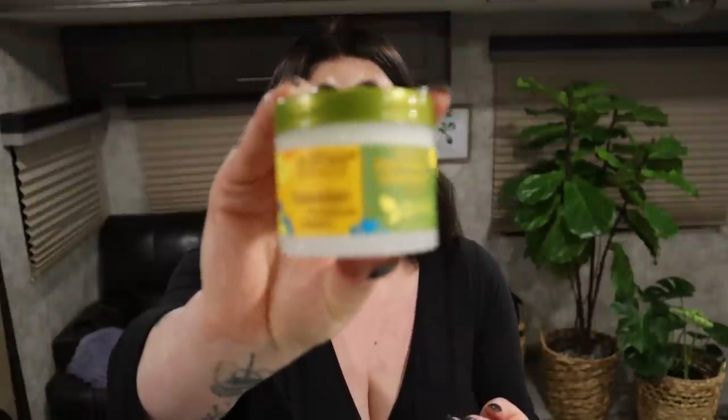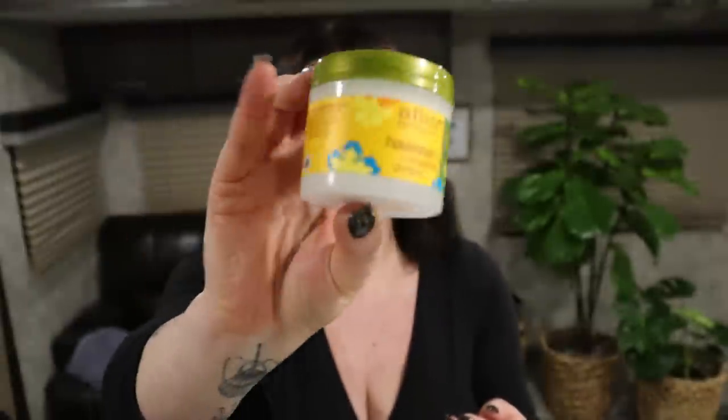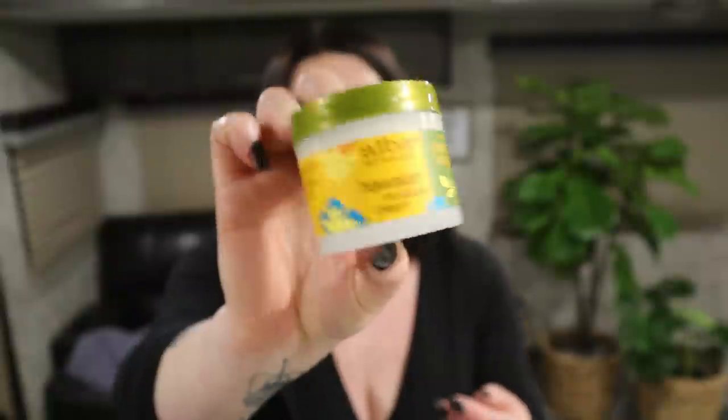And then once I'm done taking care of all that, my moisturizer is very important to me. I have to use moisturizer. This is the Smoothing Jasmine and Vitamin E Hawaiian moisture cream, actually. And it's amazing, you guys. That's all I can say. It's thick. It's nice. You only need a little. So that is my current favorite skincare, Alba Botanica.